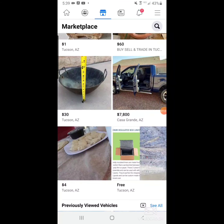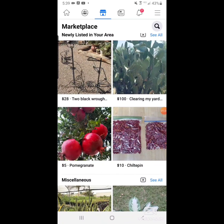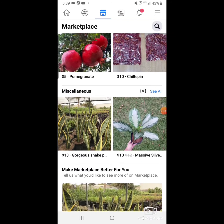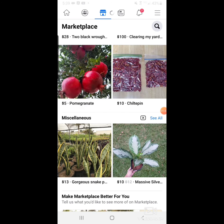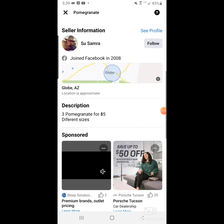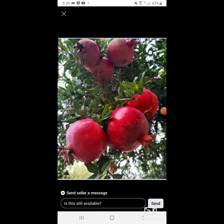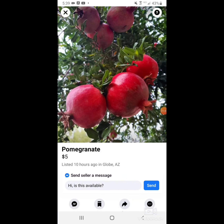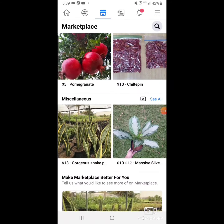Let's see if there are any plants that we see. Pomegranate. This is in Globe, Arizona. 3 pomegranates for $5. I think they're selling the fruit. That's what I take it as. I don't think they're selling the tree. But remember, you can get pomegranates through TEP if you are in Tucson.